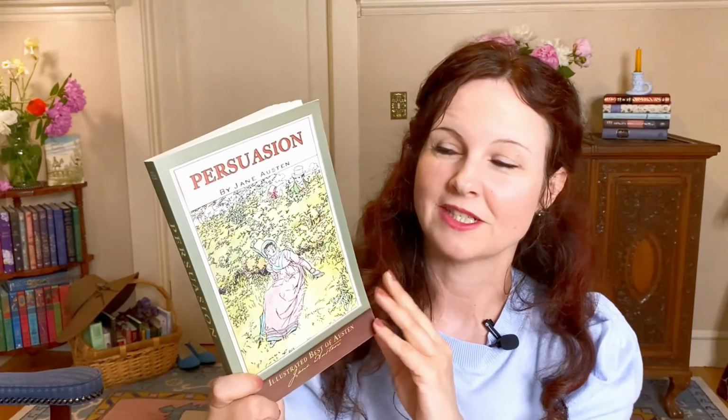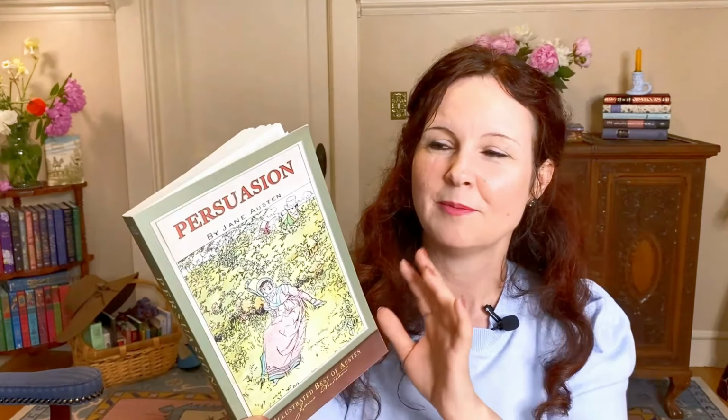Persuasion is a little different. This one is taken from the 1913 Macmillan edition, and it has the cover art of C.E. Brock, but the interior is Hugh Thompson. C.E. Brock and H.M. Brock, the Brock brothers, were the first people to illustrate Jane Austen's work in color. They kind of split the novels up between the 2 of them. Each one illustrated 3 of them. C.E. Brock did Persuasion. Let me show you some more of the Hugh Thompson illustrations.